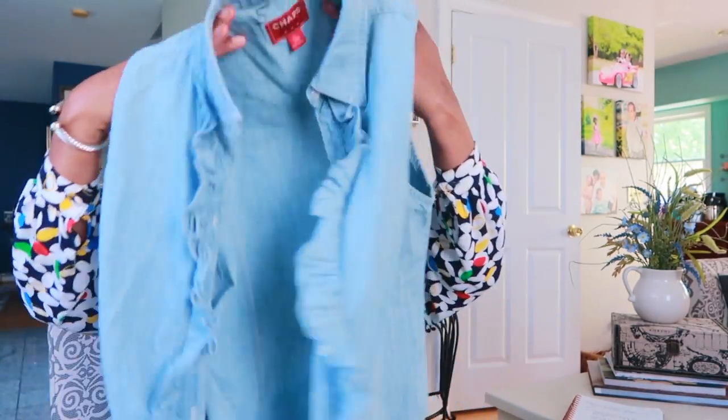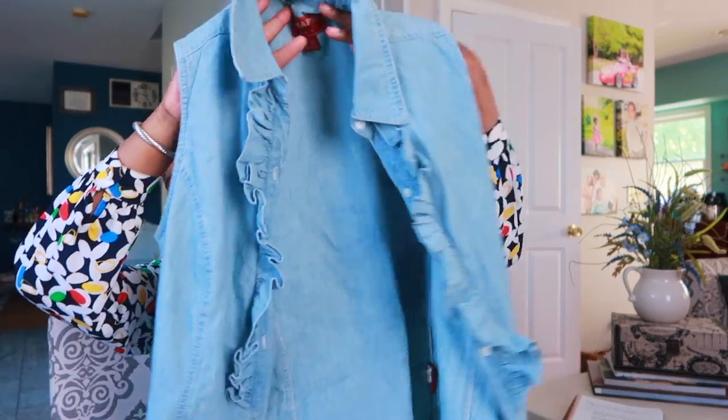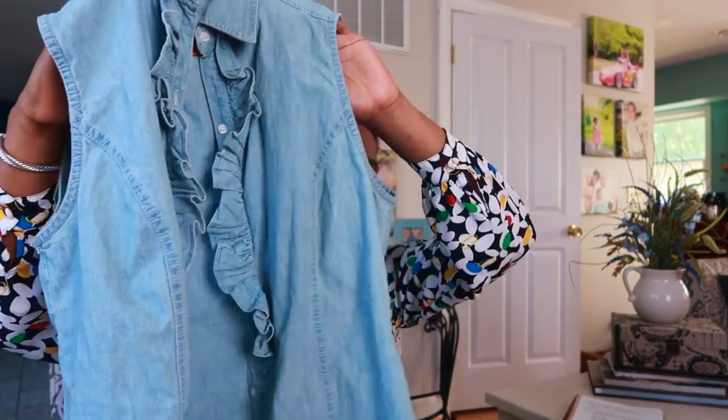So the last piece is this denim shirt here. It's a sleeveless shirt. It's also not a piece that I would have picked out myself, and not because I don't like denim, because I have at least 4 or 5 chambray shirts, but it's because of the ruffles that came down the middle.